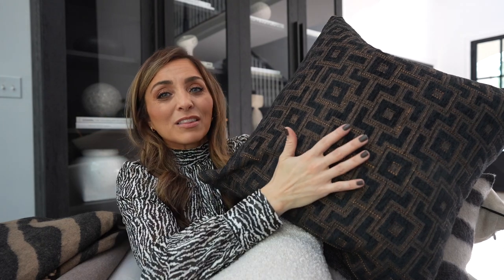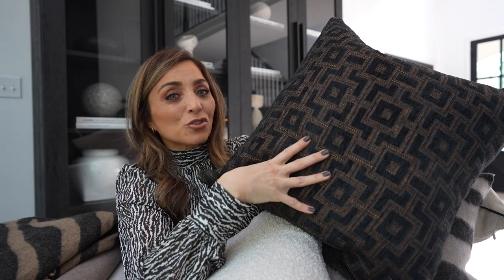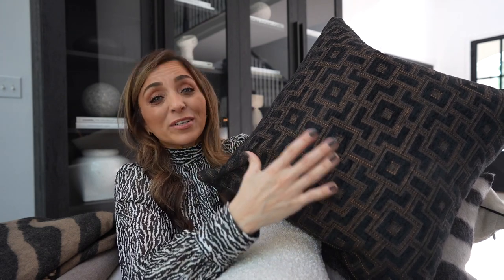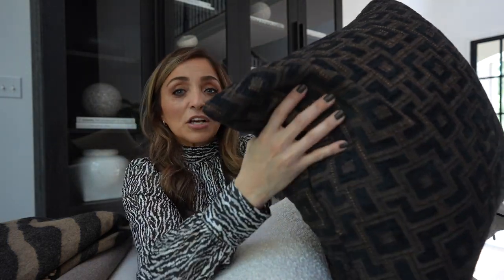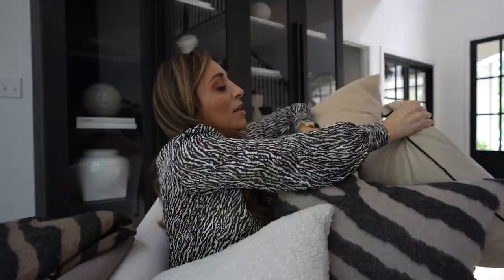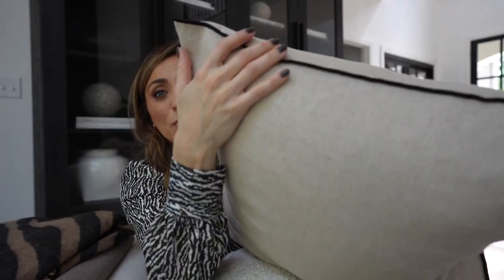I am going bonkers over the new collection from H&M. I love these prints. They are so classic, so neutral. I love the brown colors. We were just talking recently on one of our trend videos about colors that are going to be coming in for the season that you're just not going to be able to get enough of. All these beautiful browns. So we've got this pattern, a nice neutral linen with that gorgeous trim on it. All of these are from H&M Home.